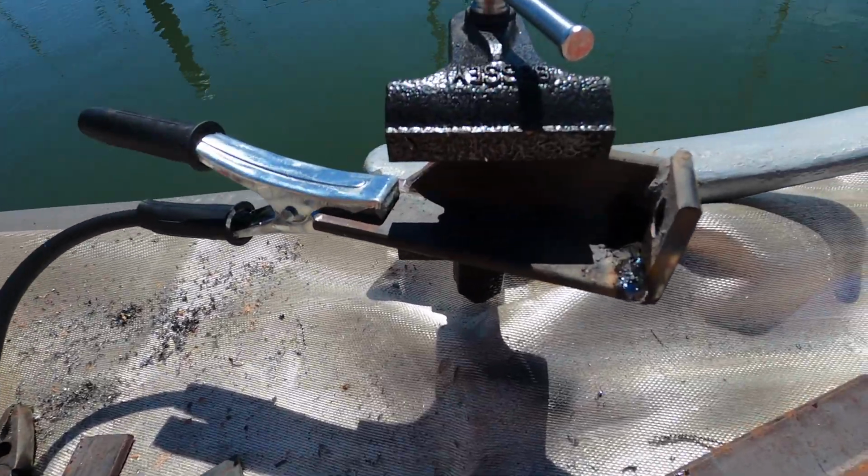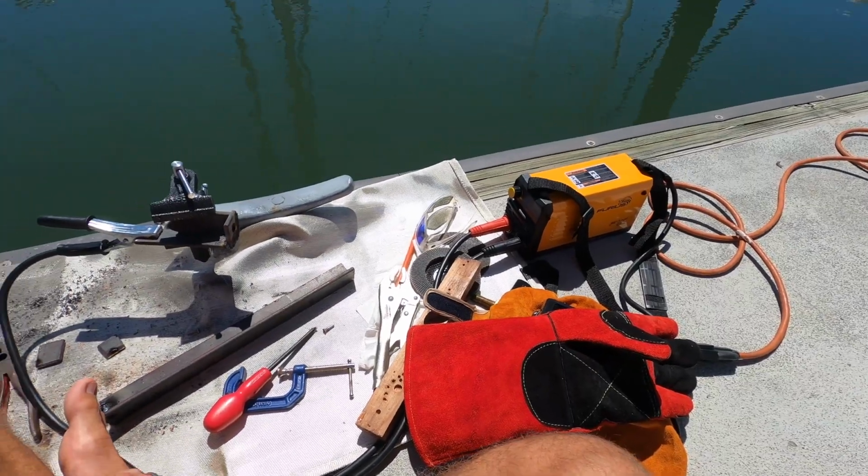Well, the first mate's just nipped off to the shops, which has given me chance to set up our temporary metalworking shop on the dockside. It's the first time I've used this little inverter stick welder, and it's pretty handy. I just love the idea of being able to carry it with us for emergency repairs should they be needed to any of my other shoddy jobs.